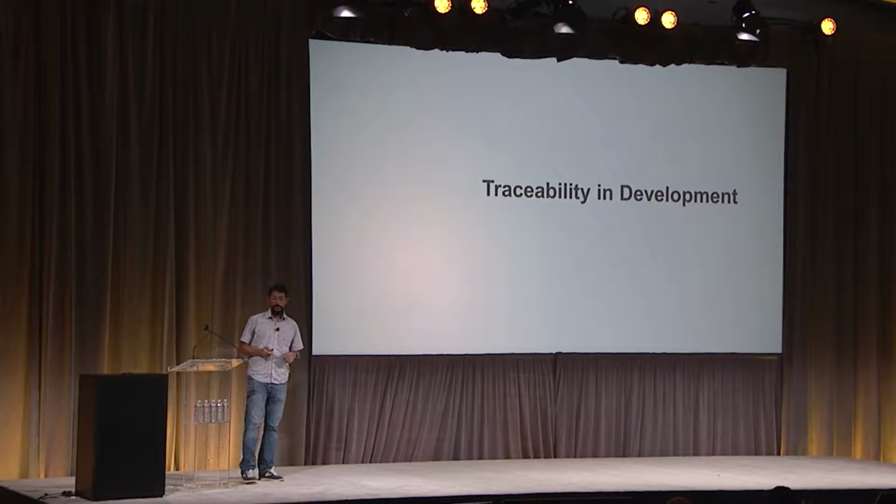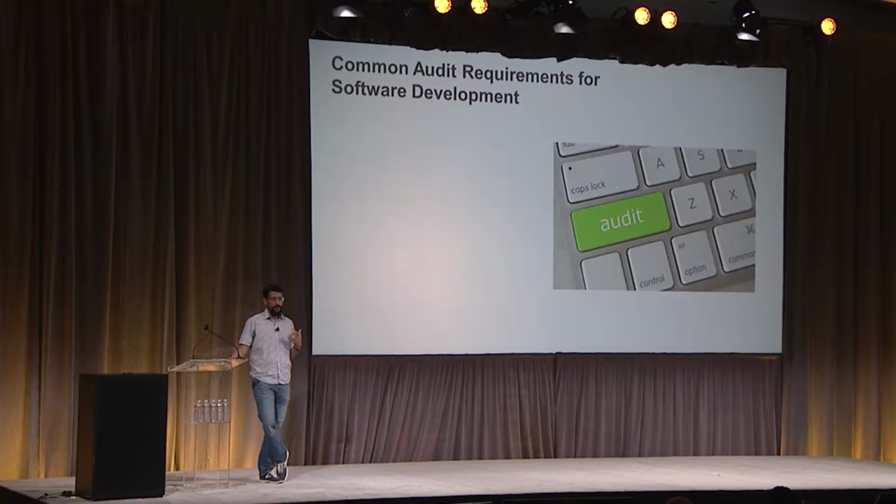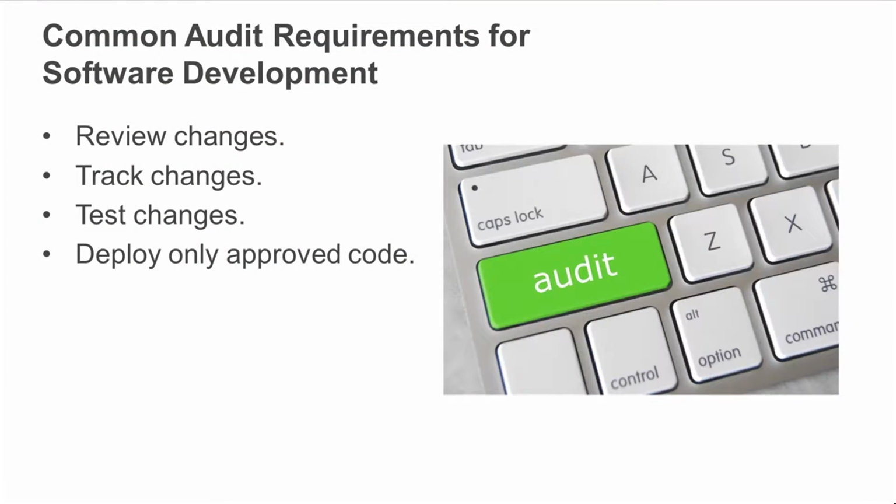So diving into the first one, which I'll call traceability and development, if you're on a big team or you have a lot of developers, you have a big system, distributed system like Netflix, these kinds of items are really important to be able to do. And the same thing that auditors want. Auditors want you to test your changes. They want you to review your changes. But really developers, generally if you're responsible for your system, you're going to want to do these things anyways, right?